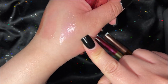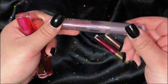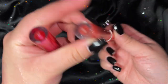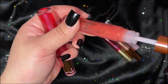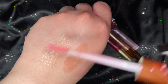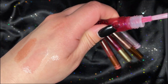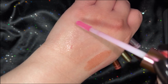It has like a blue, purpley, pink like shade shift, and the stinging is there 100%. I can even feel this in my hand. These are very strong. This one is the color Creamsicle Tickle, and it also has the glitter on there. I do feel like you can kind of see the orange shade on there, but these have more color. The reds have more color than the ones that are kind of like orange. The plumping though, 100% there.